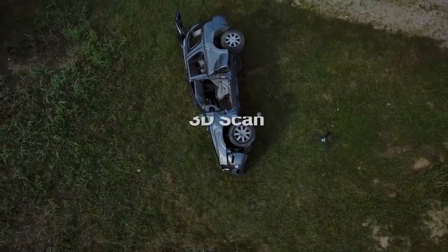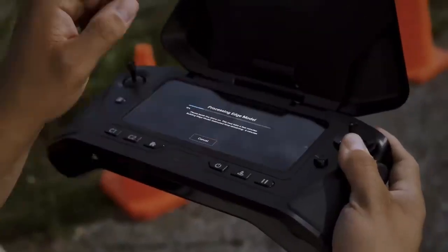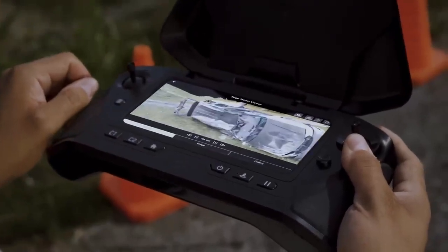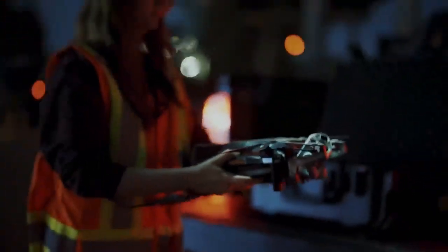Turn complex jobs into completed jobs with the automated capture of critical data, while onboard modeling takes you from images to insights in minutes for immediate action. The best sensors ever in a drone this size, piloted by the most advanced AI in the sky, to get you the details you need, whenever you need them, wherever they are.